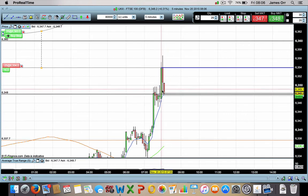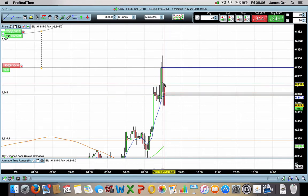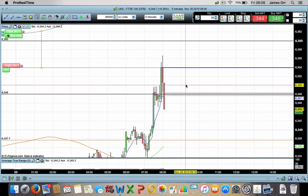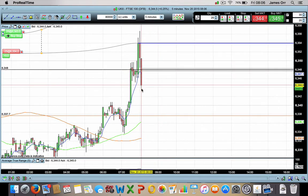What this is doing is every time it comes down here, there will be buyers stepping in. So if you see it keep testing the level, testing the level, testing the level, it's almost like it's clearing out the buyers. Eventually there will be no more buyers that are willing to step in, risk more money, and so, as you can see here, it's broken the level.